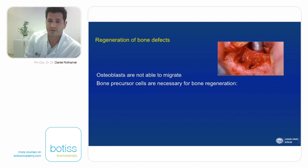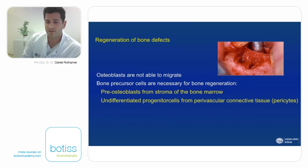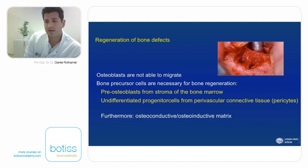And we find these cells mainly in two different areas. One area is the stroma of the bone marrow that makes autogenous bone interesting for grafting procedures, because depending on the grafting technique, we can maintain that these pre-osteoblasts are surviving and start to produce new bone on the recipient side. On the other hand, what we also know is that when blood vessels are invading into the grafted area, around these small blood vessels, we find a high concentration of undifferentiated progenitor cells. We call them the pericytes, and these pericytes are also able to differentiate into bone cells if they find a nice osteoconductive or osteoinductive matrix and an osteoinductive stimulus, and then they're able to start to produce new bone.